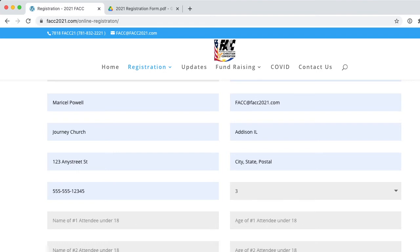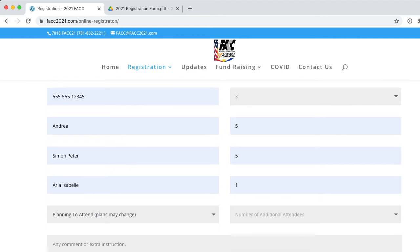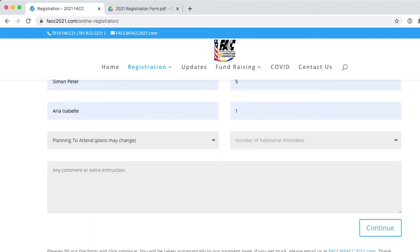I have 3, so I'm gonna do that and put in my kids' names and ages here. Just like that. Now, planning to attend, and plans may change. So what we intend here is just to get some idea. At this point, are you thinking of attending in person or just thinking of attending online? Again, the prices are the same. Do review all the information, and do know you can change your mind later.